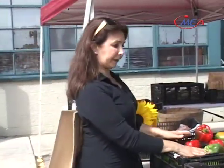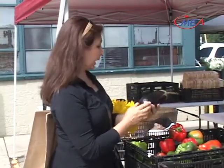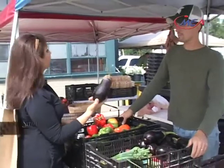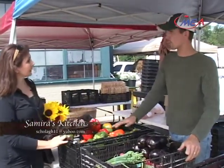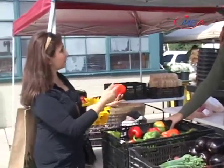For my grilled vegetables, again, I will need some colored peppers. I will need some eggplant. Look at these beautiful eggplants. Where are these grown, these eggplants? In Dundee, Michigan, and these are homegrown. Yes. And how about the peppers? They're also grown in Dundee. They look so, so beautiful. I love the combination of the two colors together.